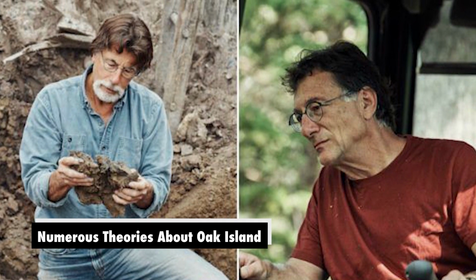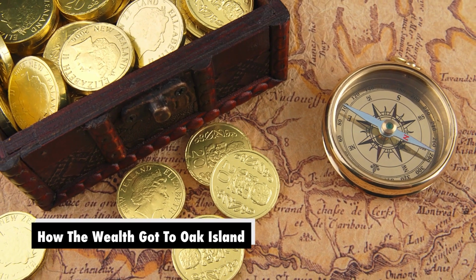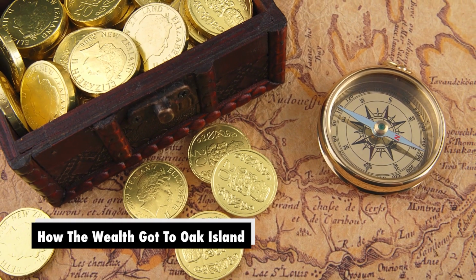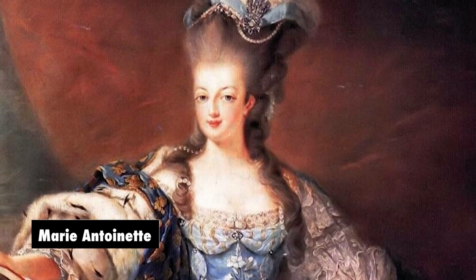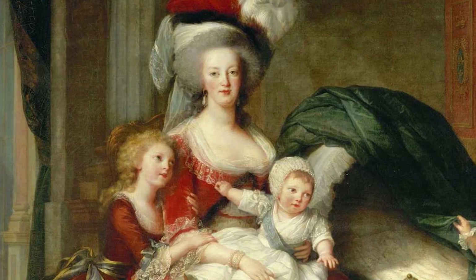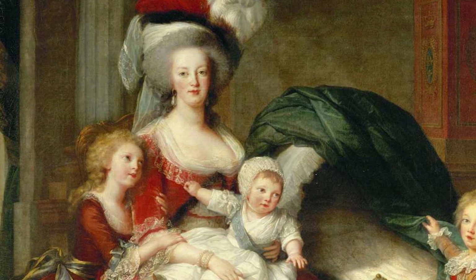Numerous theories about Oak Island. How the wealth got to Oak Island is the subject of many hypotheses. Here, we'll talk about 2 of them. The first one asserts that Marie Antoinette owned the riches. She had her maid depart Paris in this tale during the French Revolution, concealing some of her possessions in London and some in Nova Scotia.